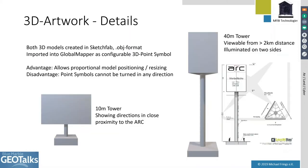Well, we have a very smart student in our organization who is familiar with Sketchfab, and he created some 3D models from the sketch that you can see on the right-hand side. You see here in this slide, on the right-hand side, the large one with a height of 40 meters, the 40 meter tower, that is viewable up to 2 kilometers distance, and we explained it before. And on the left-hand side, it's a 10 meter tower.